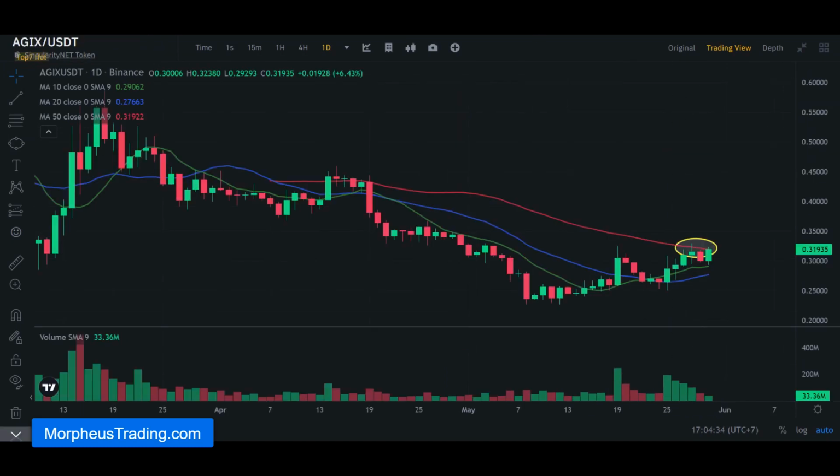Next up is AGIX. AGIX is currently consolidating in a tight range right at its 50-day moving average and poised for a potential breakout above its 50-day moving average, which does correlate to a breakout above the prior high. So we've already formed a higher low in the daily chart, and now we can form a second higher high if we break out above this 50-day moving average.